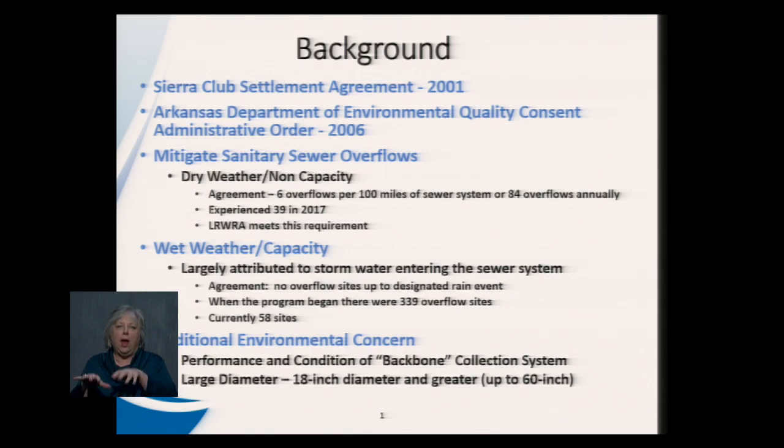The one we're working on, and the one that's really costing the money, is the wet weather capacity, and that's where we get into the storm-related overflows. When we first started the program, we had about 339 different sites that we knew would overflow during a rain event. But that's the number of sites, not the frequency. We had over 1,000 overflows per year, depending on how wet the year was. We're down to 58 sites, and of those 58, it really takes a pretty strong storm for us to overflow, and the amount of overflow has substantially reduced.